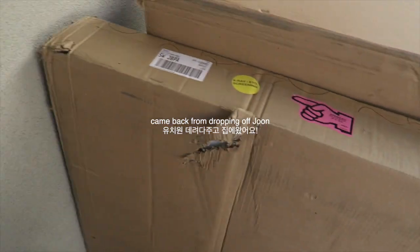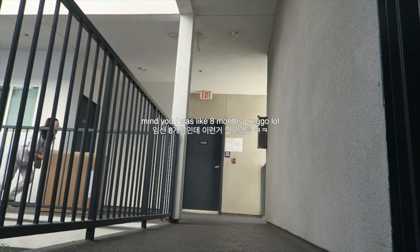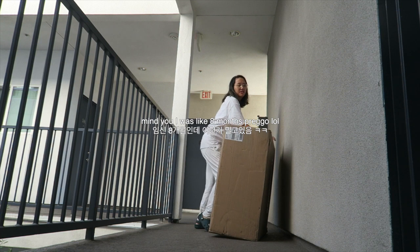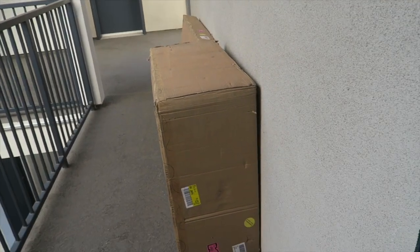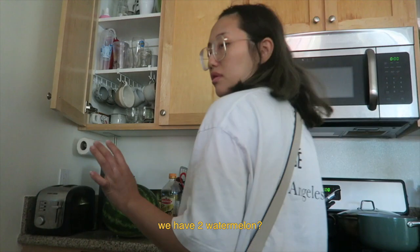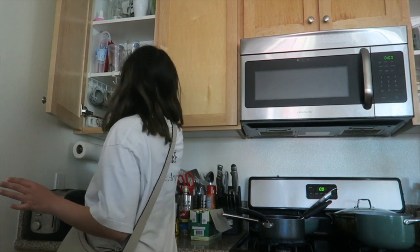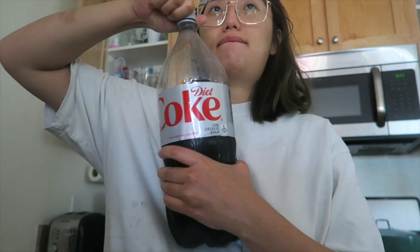I think this was delivered to that door, but our house is way over there. I'm not gonna try to put it in my house, too much. They put the address wrong, what the heck? We have two watermelons. What the? I'm craving Diet Coke, so I'm drinking.